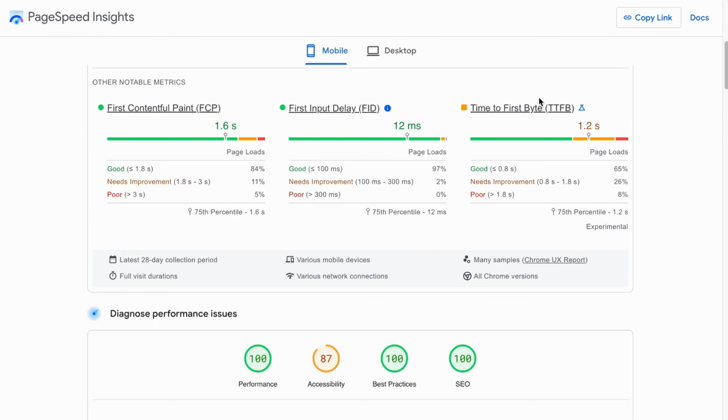Finally, we have the time to first byte metric. It is a metric that measures the time it takes before you start to see anything loading on the page. In other words, it measures how long it takes for the server to send the very first piece of information back to your browser. A good score is below 0.8 seconds and it shouldn't go any longer than 1.8 seconds.